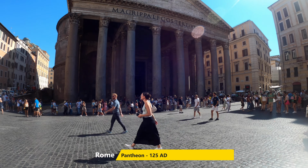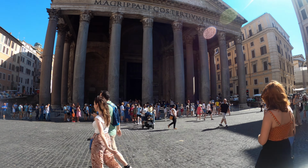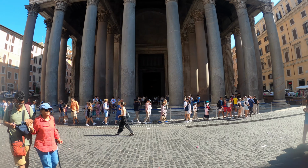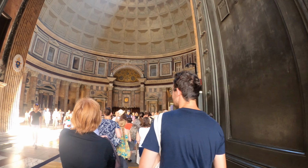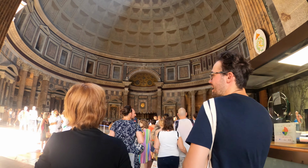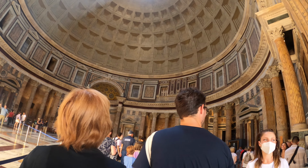The last place I visited was the Pantheon. This is a very famous landmark in Rome. It was built by the Romans in about 125 AD and in around the 6th century was converted to a Catholic church. Being a church, entry is free. I didn't have to queue that long, probably about 10 minutes, and while it was quite busy, maybe due to the heat, I did get straight in.